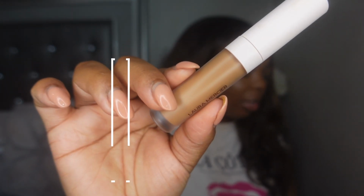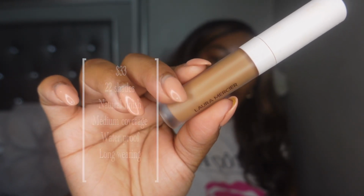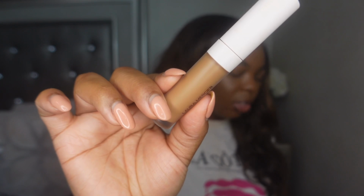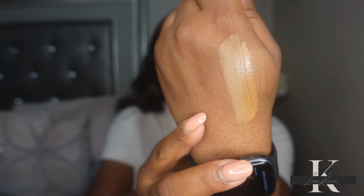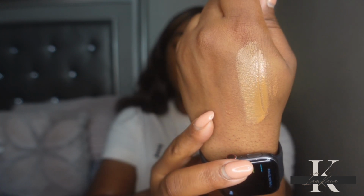Concealer retails for $33. It's available in 22 shades. It has a natural finish with medium coverage. It is long wearing, and it is also waterproof. In this concealer, I went with the shade 4N2. This is described as medium deep with a neutral undertone.